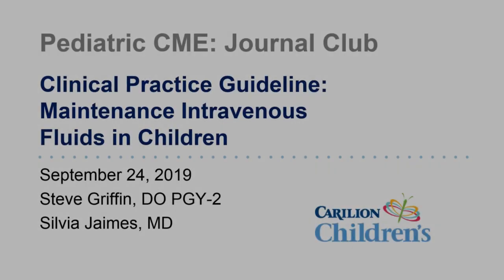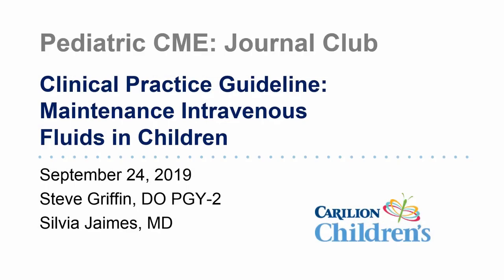But today we'll be looking at the clinical practice guidelines that were recently released, I believe around February, on changing the maintenance IV fluids in children, and obviously in the hospital setting.